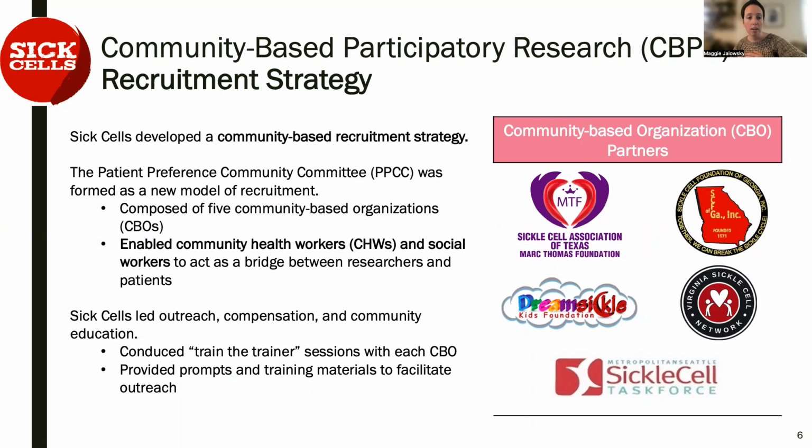So Sickle conducted train the trainer sessions with each CBO, and we talked to them about recruitment and the specifics of this survey. We also provided prompts and training materials in order to facilitate the CBO's outreach. During those conversations, we talked with them about how we could prioritize recruitment of participants from diverse subgroups. Specifically, we are looking to recruit from underrepresented communities or those who are often missing from data in research. So we were leveraging these frontline community experts and their work in the field to help us improve the ability to recruit these subgroups.